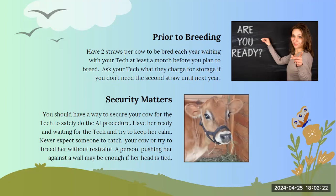When you're hiring an AI tech, you want to make sure that you have your cow ready for them when they get to your farm.